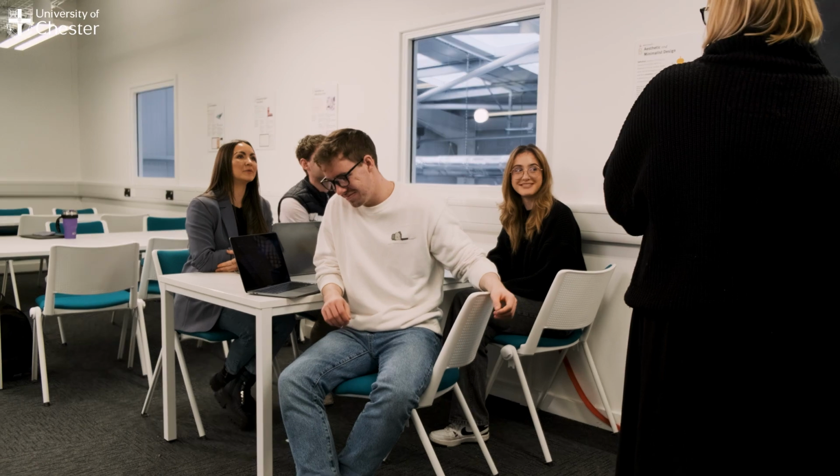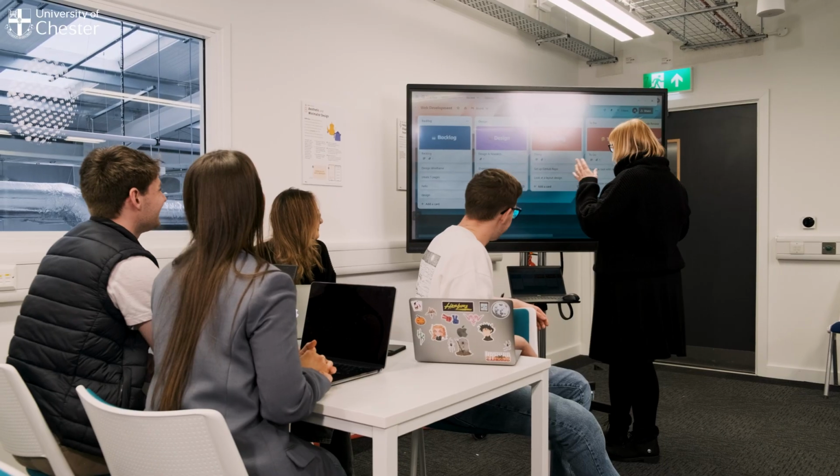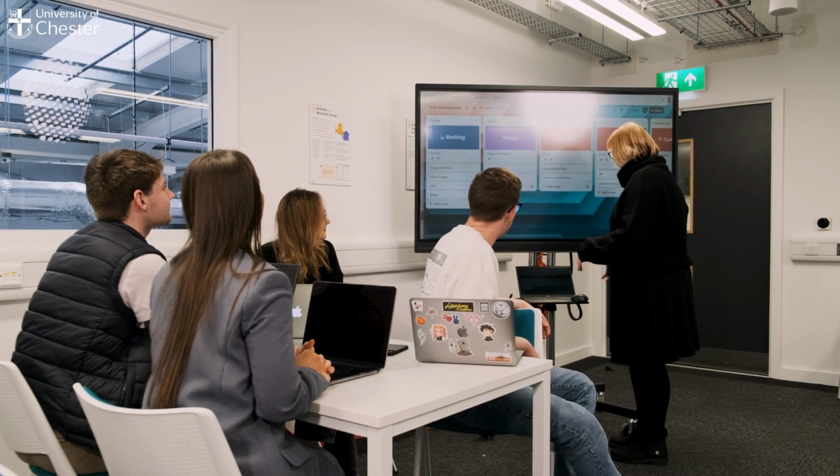After they graduate, we hope students will be completely world ready and ready for real industry and to apply themselves basically. The authentic assessment that we do leads them to that. It leads them to working in groups, working in teams, and hopefully gives them confidence enough, makes them confident enough to be able to go out there and do that.